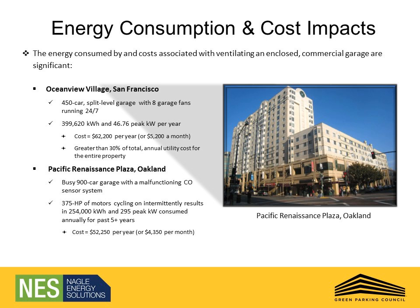So further backdrop, if we're going to lay the baseline here, let's take a look at the energy consumption and the cost impacts of how significant they can be in a commercial garage. Just as a baseline understanding, we've seen garages where 40% of an entire property's annual energy bill is consumed by the garage ventilation system for a commercial property.